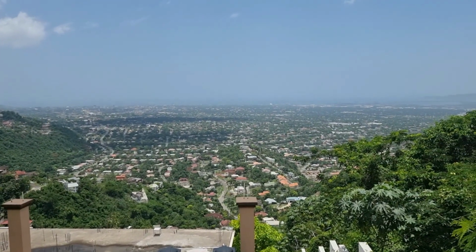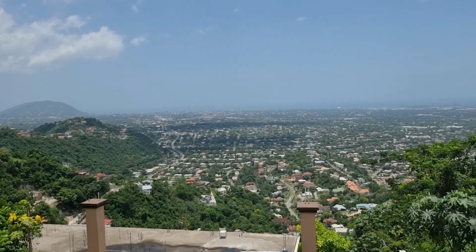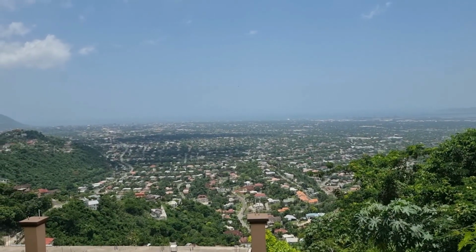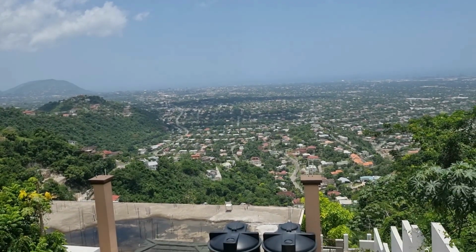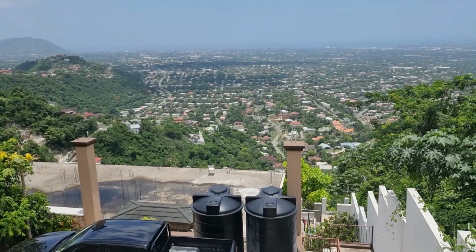So we're in the hills of Mannings Hill Road. That's where we are today. And I'm just showing you guys another city view from up in the hills. Of course, we'll be setting up the drone, so you guys definitely stay tuned for that. So you guys can see some awesome city views.